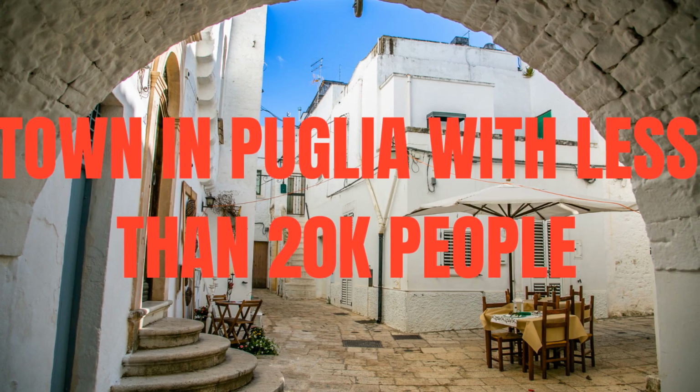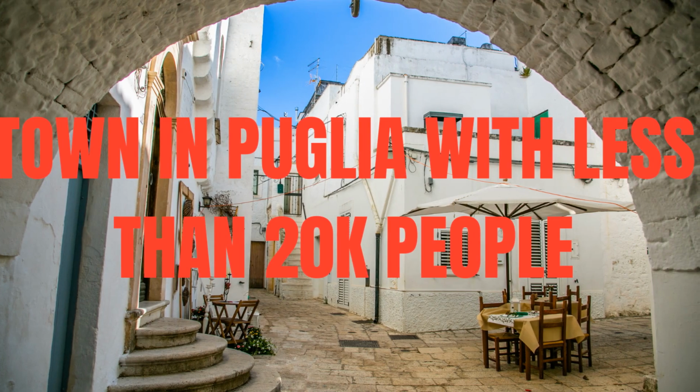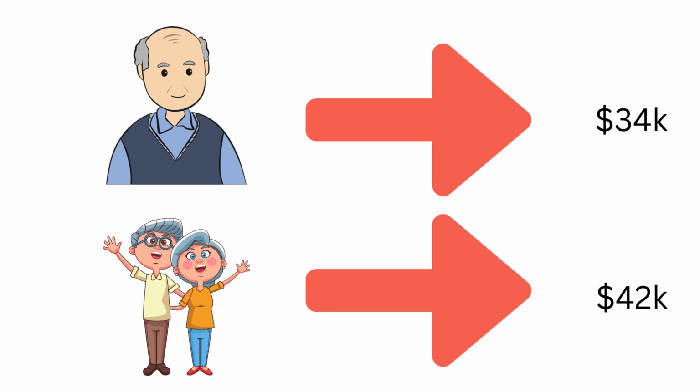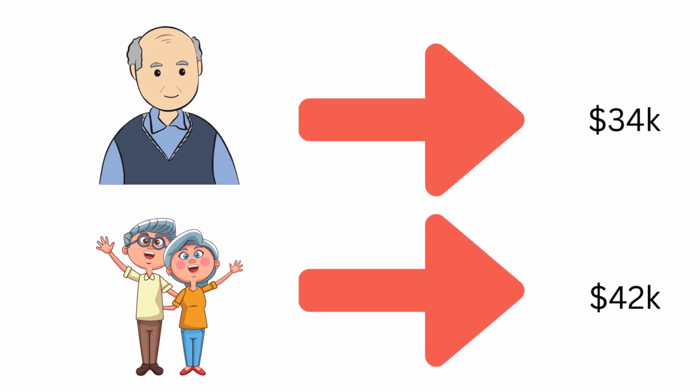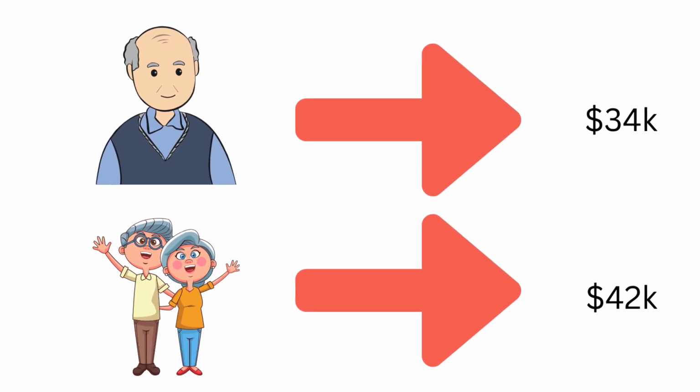To get the 7% income tax in Puglia, you must live in a town of less than 20,000 people. Oria is one of those towns. You must have passive income or retirement income of at least 31,000 euros or 34,000 US dollars for a single applicant and 38,000 euros or 42,000 US dollars for a couple.